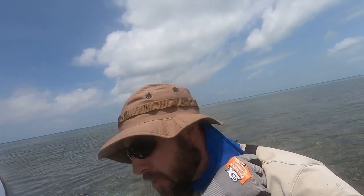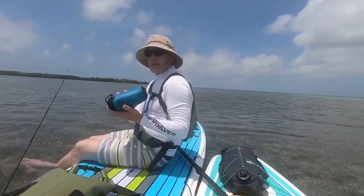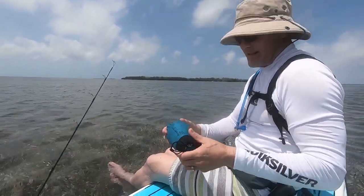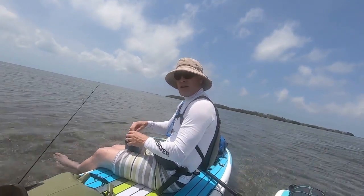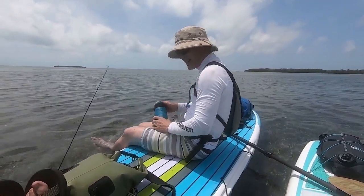All right, so what we're going to try to do is take advantage of this tailwind and see if we can rig up some sort of sail. A tarp. A C2 Summit hammock tarp sail. Lost paddle scenario. Yeah, injured paddler scenario. Or just taking advantage of the wind.